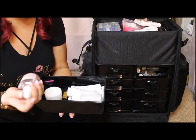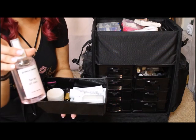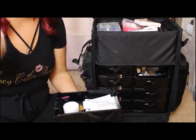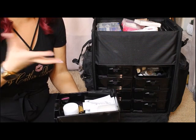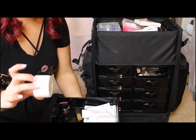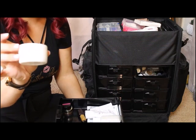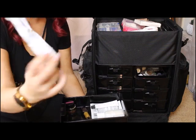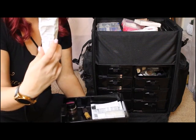So I have this Grace and Stella rose spray. I like to spritz that on my clients. It gives them a little hydration to their skin and really prepreps it for makeup. I also have the Water Balm by Sonia Roselli. I have the Embryolisse, how do you say that? Lait cream or light cream.